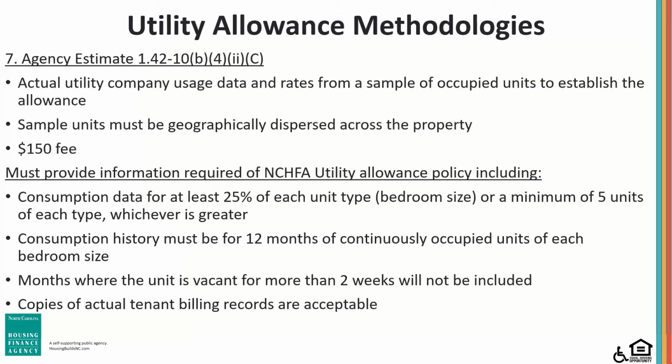When submitting the methodologies that do require the $150 fee to be paid, please make sure that this fee is received prior to submitting the utility allowances in RCRS. If the fee is not received in a timely manner, the utility allowance will be returned until the fee is received. So just keep that in mind. And again, if you have any questions with utility allowances, please contact Teresa McSorley.